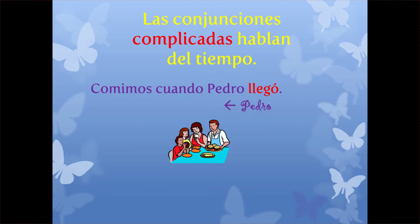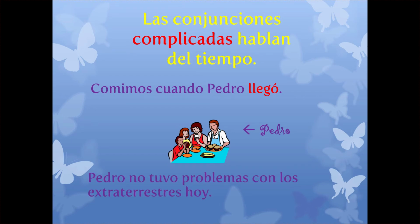And there is Pedro eating with the fam. Right? Look, they're having burgers and corn on the cob. Holy cow. The aliens didn't come after him today, so he made it home.